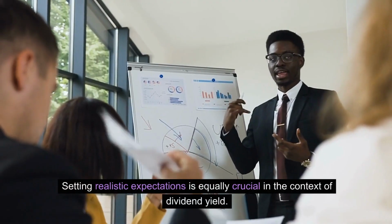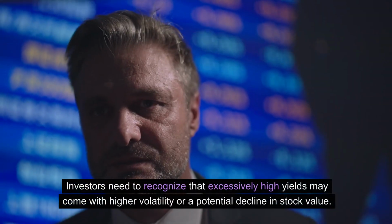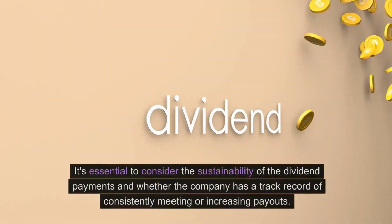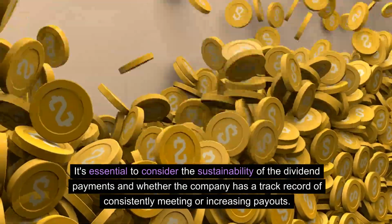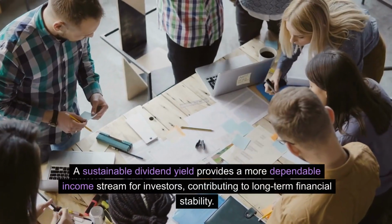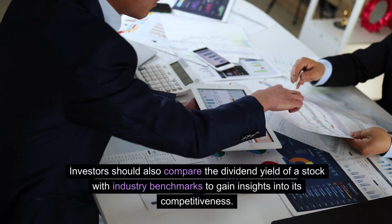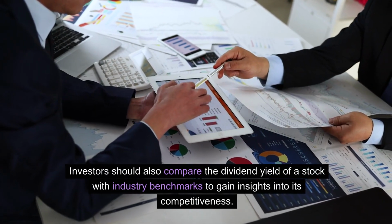Setting realistic expectations is equally crucial in the context of dividend yield. Investors need to recognize that excessively high yields may come with higher volatility or a potential decline in stock value. It's essential to consider the sustainability of the dividend payments and whether the company has a track record of consistently meeting or increasing payouts. A sustainable dividend yield provides a more dependable income stream for investors, contributing to long-term financial stability. Investors should also compare the dividend yield of a stock with industry benchmarks to gain insights into its competitiveness.